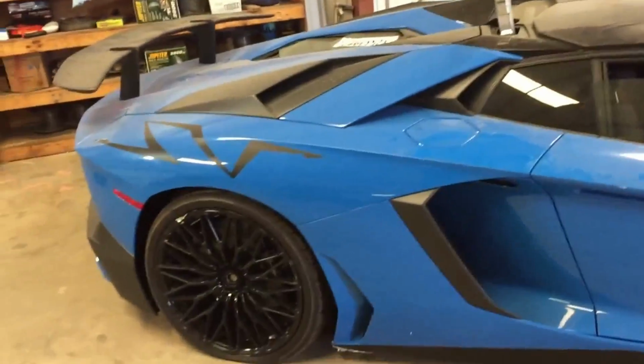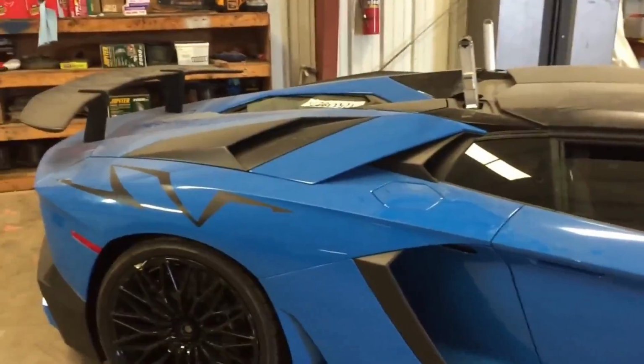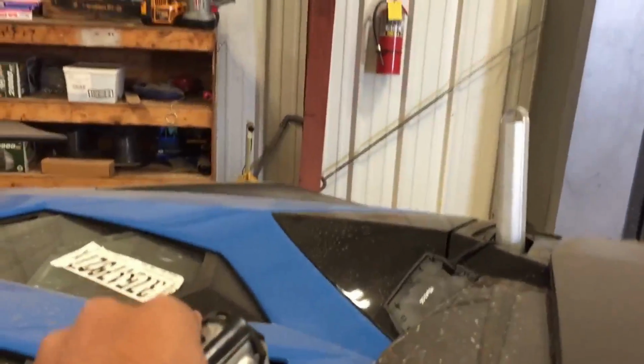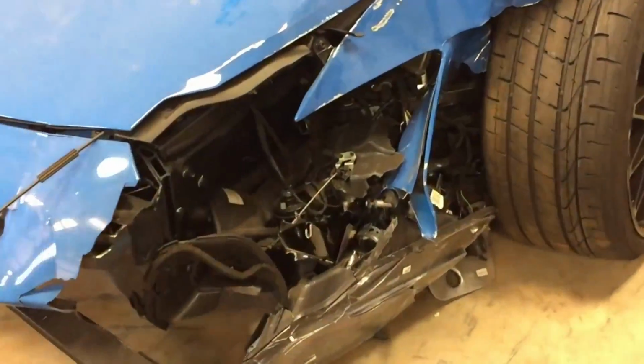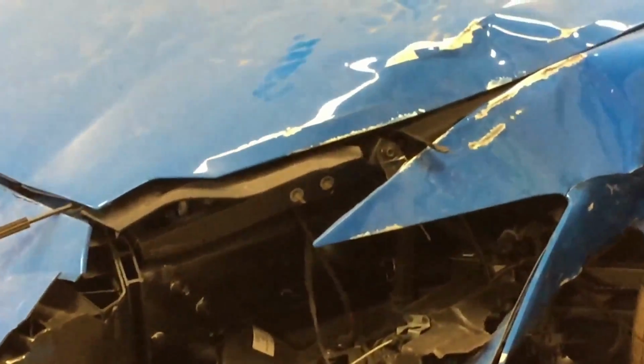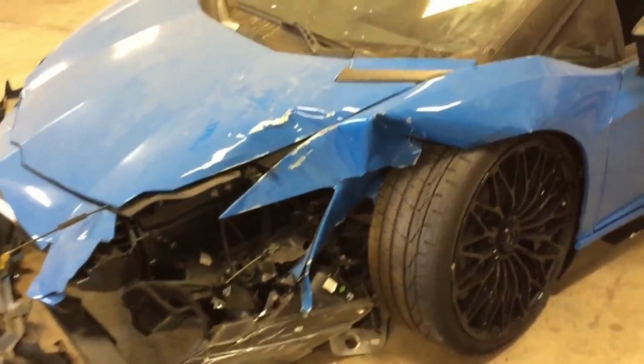That's roughly half of the MSRP for an Aventador SV, and that's an absurd amount of money. The damage doesn't seem to be that major, but once the body panels start coming off, it might expose more damage. But I believe this car is going to be repaired and put back on the road.